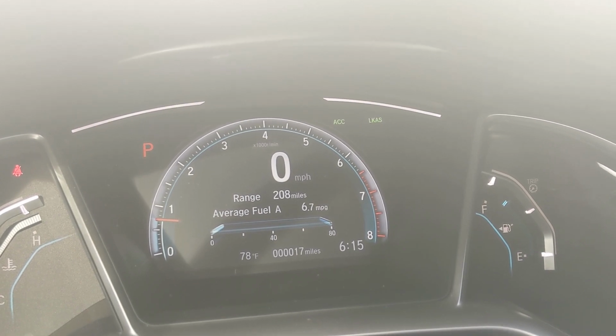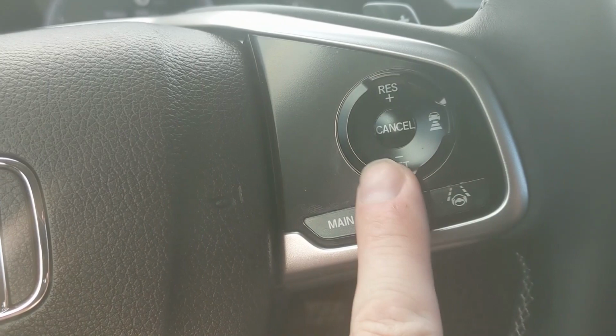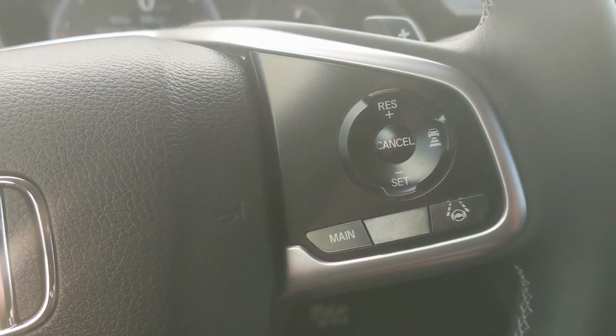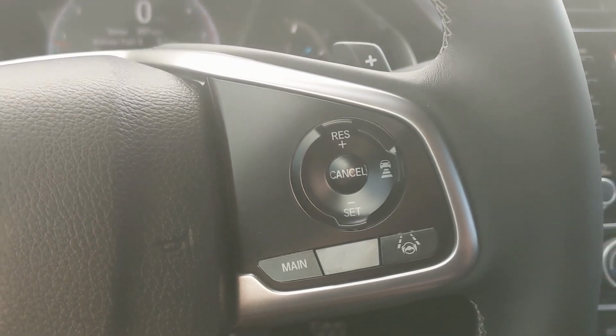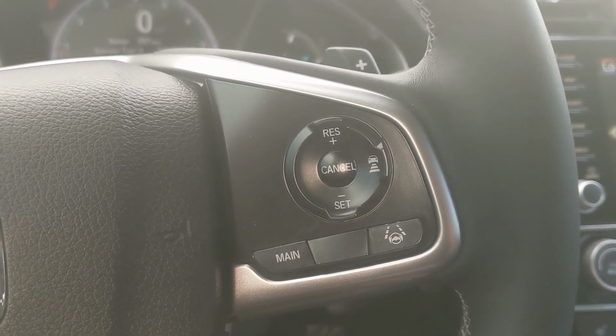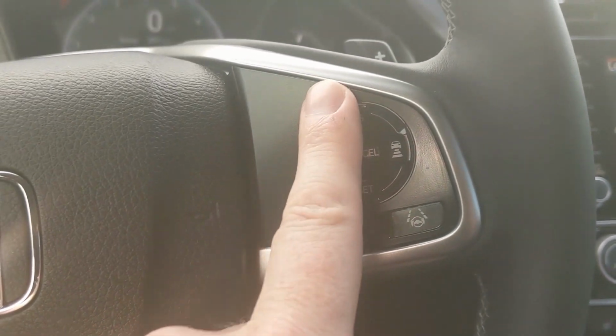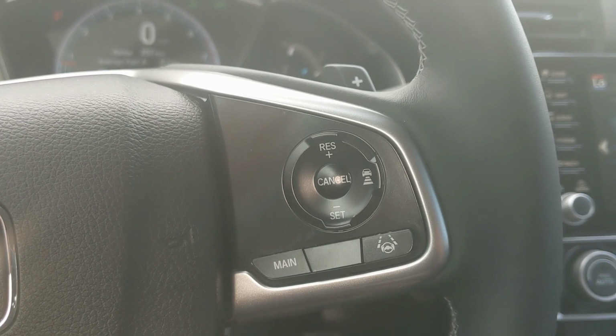ACC stands for Adaptive Cruise Control, and it's going to use these features right here. Adaptive Cruise Control is as simple as this. It's normal cruise control, with the exception that it uses some sensors in the car to detect the car in front of you. So if I set it to 65 and the guy in front of me slows down, I don't have to cancel or slow down or do anything like that. I can actually just let the car adjust itself.